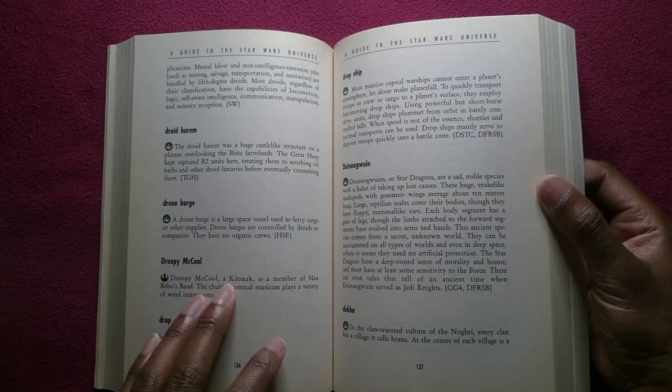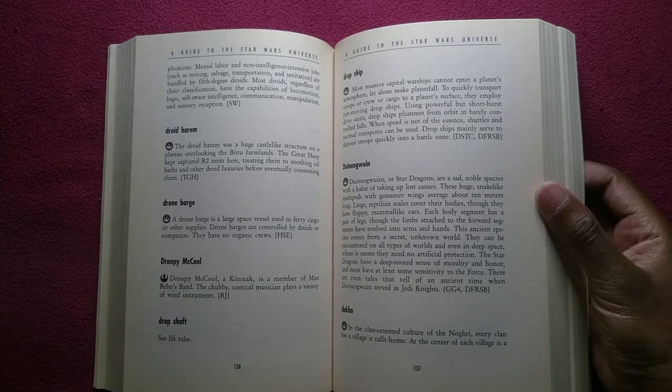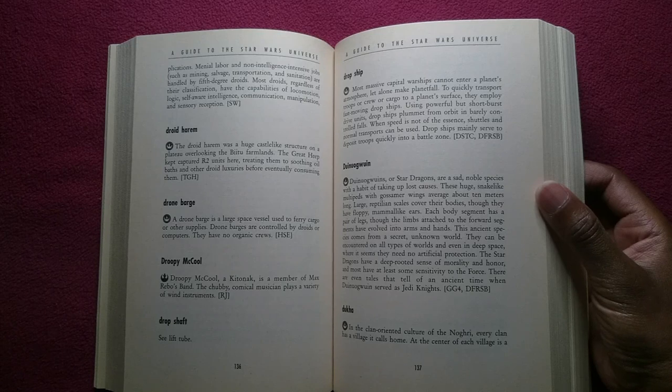Droopy McCool, a Kitonak, is a member of Max Rebo's band. The chubby, comical musician plays a variety of wind instruments.